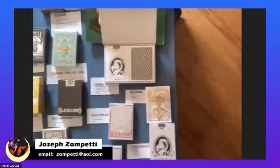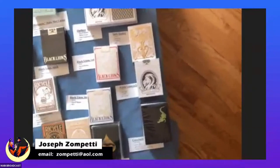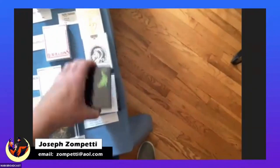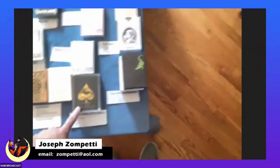Anyway, then I've got some Black Lion decks, a Golden Split Spades deck, which is really nice. I've got a variety of Gatorbacks. The green one's really hard to find for some reason, at least at a reasonable price. So you can get it from me at a price that you won't find on eBay. I promise you. And everything is for sale. Is that correct, Joe? Everything that I just showed is for sale.